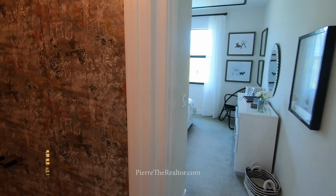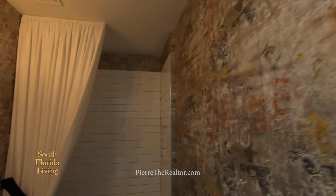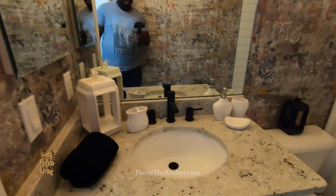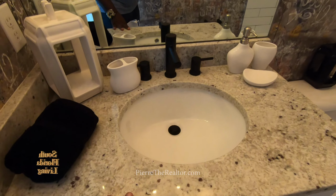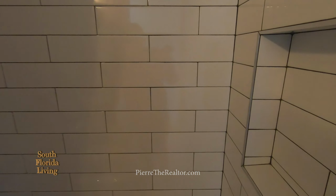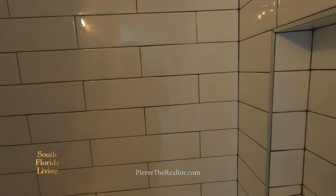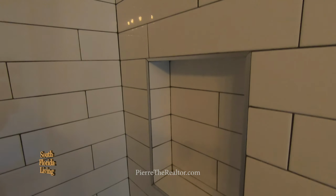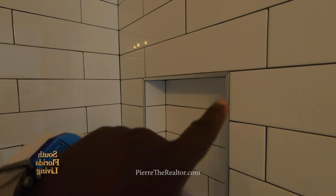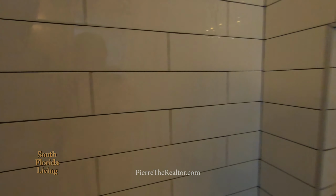Okay. And here go the bathroom. Man, they got a little graffiti vibes going on. Yeah. Undermounted sink. You got the granite countertop. Okay, you got your subway, and look, they want to put the gray grout in here, put a white grout in the bathroom, in the kitchen. Come on, get your vibes together. But this don't look too bad. Nice little niche with the stainless steel framing.